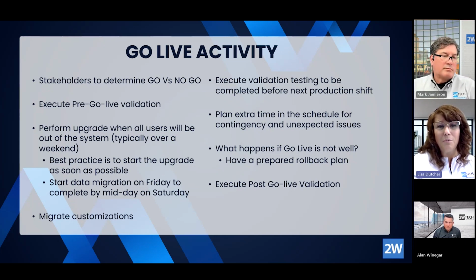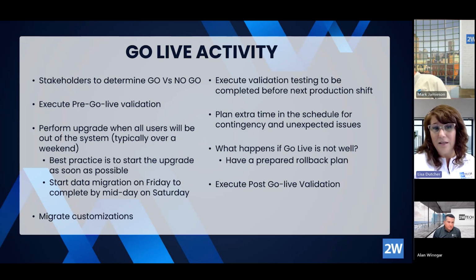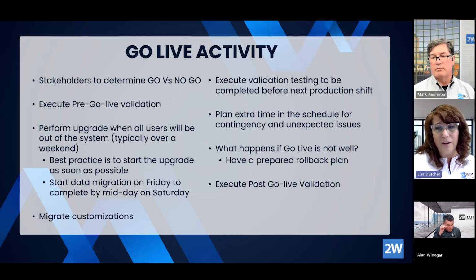Then you want to perform your upgrade when all your users can be out of the system, typically over a weekend. I know it's best practice to start on a Friday and be able to migrate that database over so that you're ready to do your final validation test midday Saturday. So the sooner you can start that Friday is better. I know sometimes you have to wait till the last shift is over or shipping has shipped or finance has finished their validations and closed out the WIP. So you have to time when you can start.